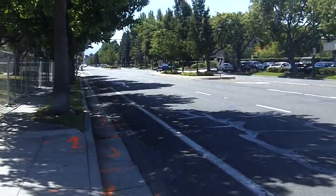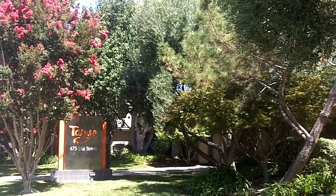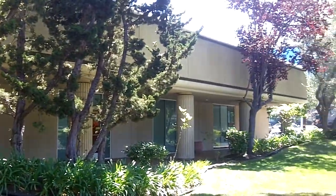This is the street. It's always super hot here. So here is Tango. They're kind of like Skype. They reside in this building over here.